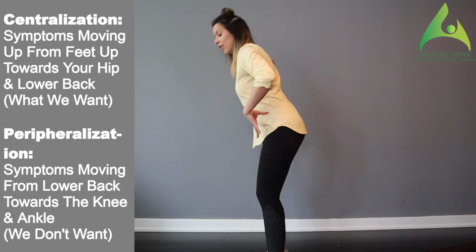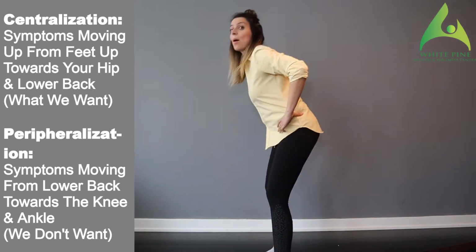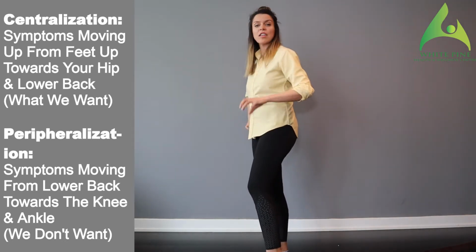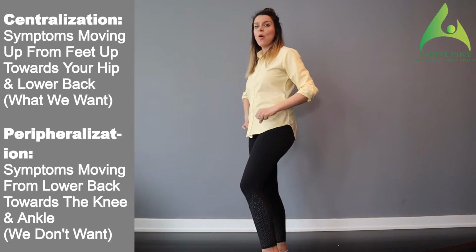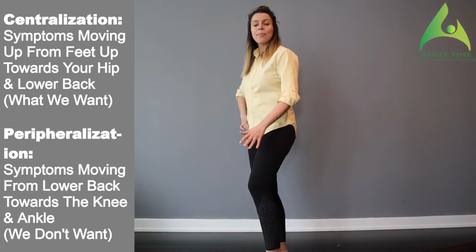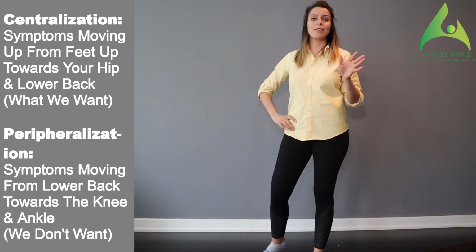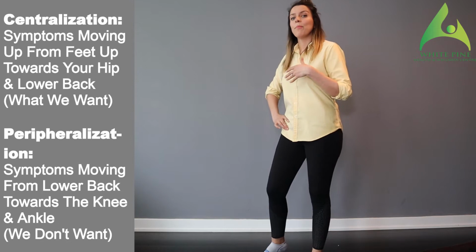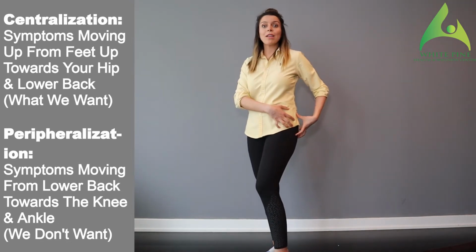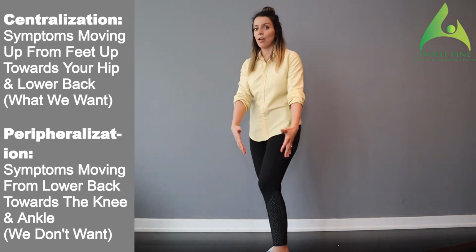But if you start doing this and after the fourth one you're like, oh my God, my foot is throbbing with pain, or I have numbness that is increasing in my foot, that is bad. That means this exercise is probably horrible for you. This is called peripheralization, which means the symptoms are moving away from the center of the body towards the distal aspect of the body.